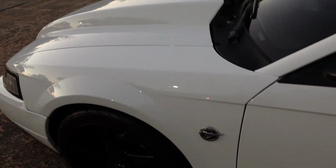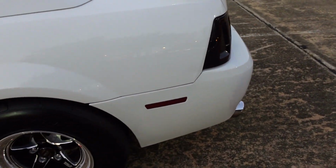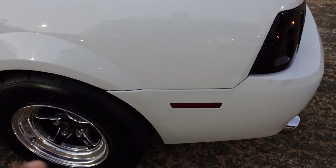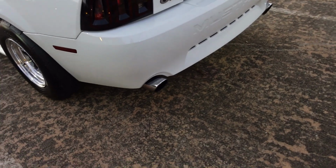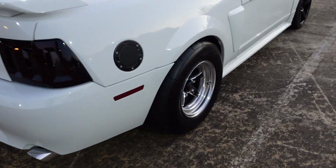You could tell before, especially from the hood to the fender. Now it's pretty much spot on. You could also tell with the rear bumper, especially once I put the welds on, because the polished lip and the different shade of white here were so close to each other that you could tell. Now you really can't even tell. So yeah, I think it looks pretty good.